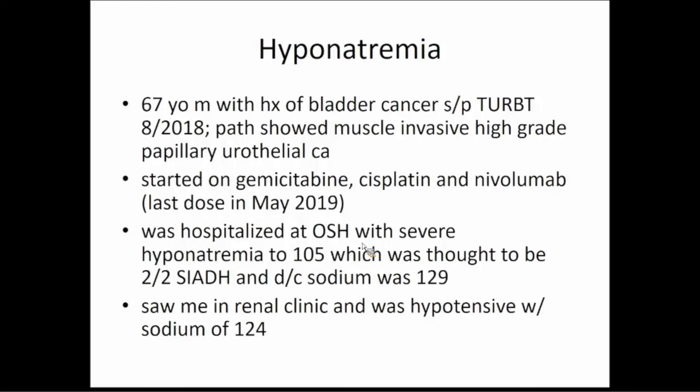Kochar, I think, and I have a patient on her service, is hyponatremia. So this patient, I saw him in renal clinic. He's a 67-year-old guy with bladder cancer, with muscle invasive high-grade papillary urothelial cancer. He was started on gemcitabine, cisplatin, and nivolumab, which is the checkpoint inhibitor. So his last dose of nivolumab was in May, and then he was hospitalized in August at another hospital with a sodium of 105, which was thought to be SIADH.